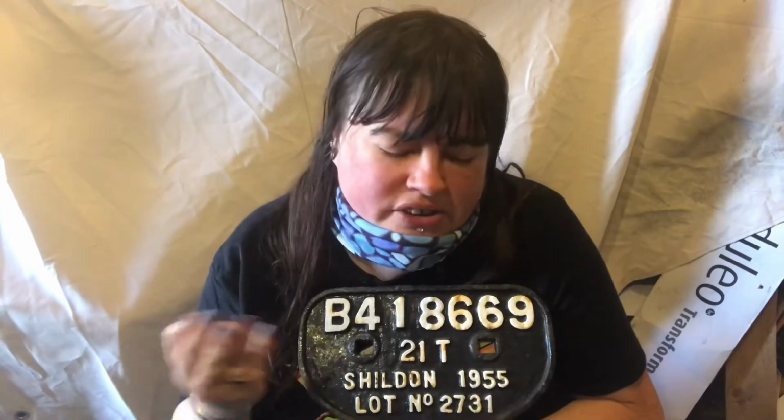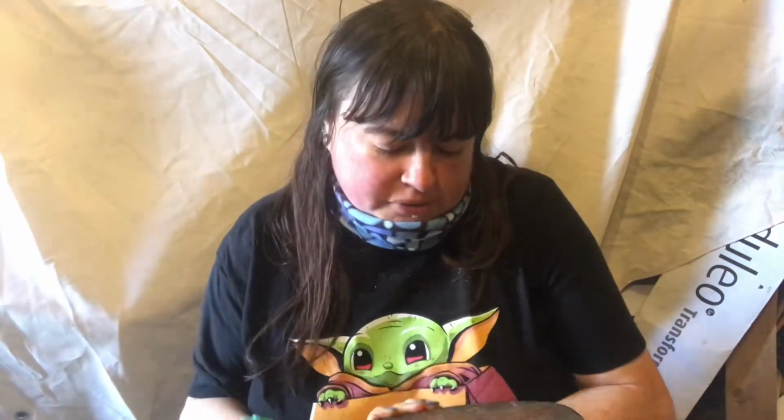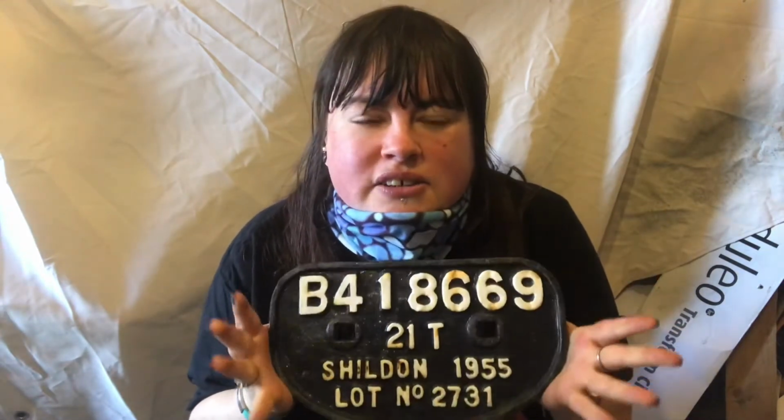He drove all sorts of different things. He drove wagons, he drove trains, he was like a ticket collector. He did all sorts of things when he worked for British Rail. So this is a genuine 1955 wagon plate from Shildon. There's a few of these kicking around within my family because a lot of people worked on the rails, and my mum's family's originally from Shildon.